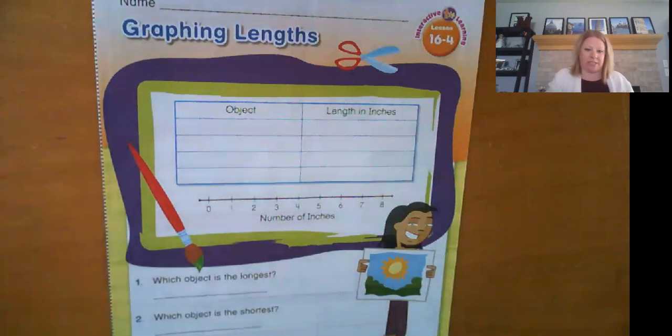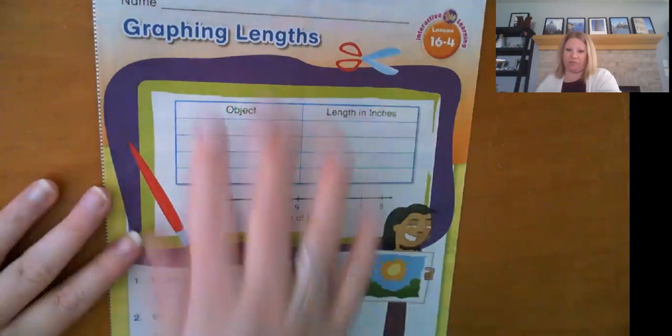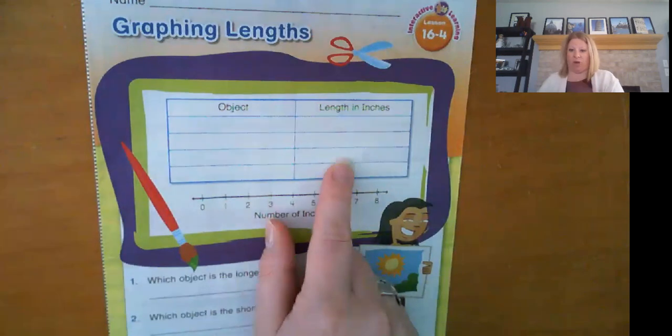So let's look at this. If you want to choose 3 or 4 objects to measure and follow along with me, that'd be awesome. If not, you can just watch me. On the front, it tells me object and length in inches. I'm going to show you the 4 objects I picked out.